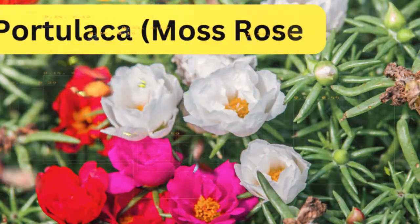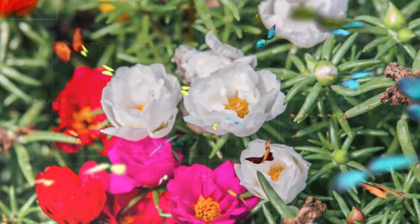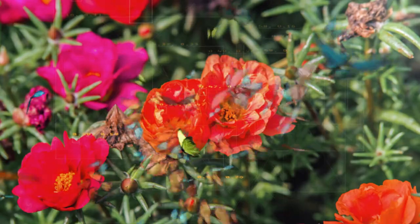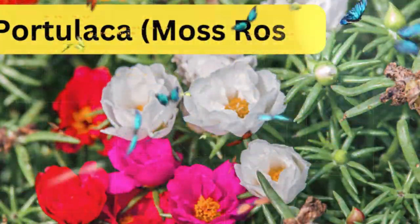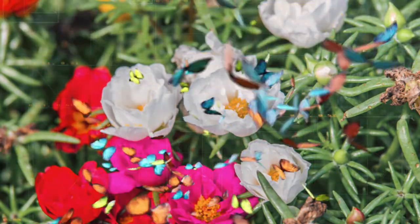Number 6, portulaca, moss rose. This succulent plant has colorful, rose-like flowers that love the heat and sun. It's an excellent choice for a low-maintenance hanging basket.